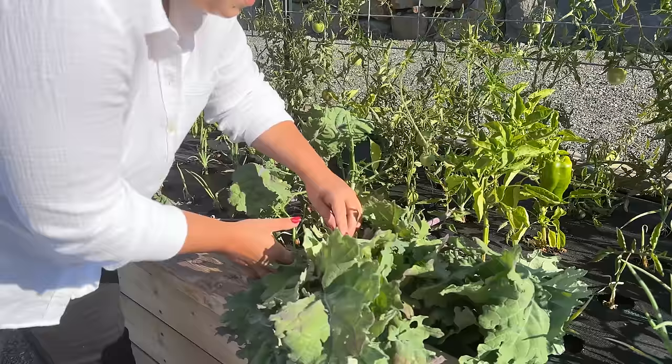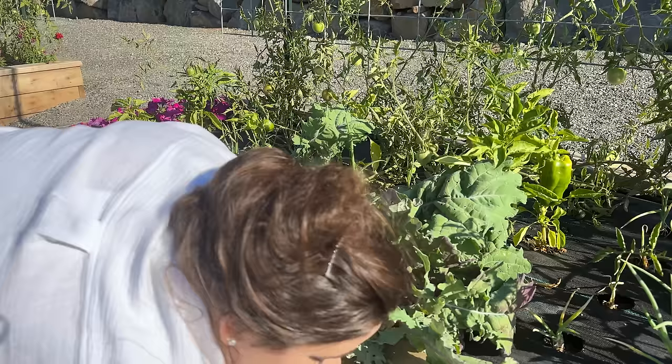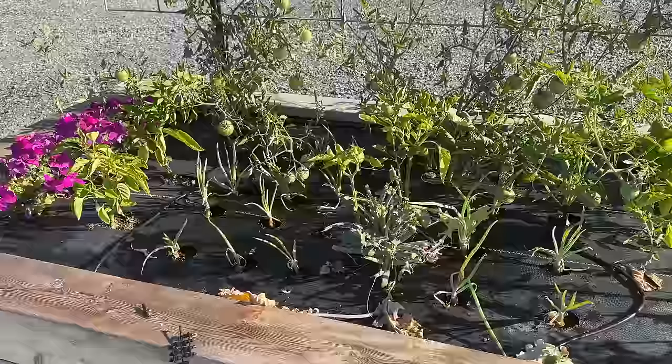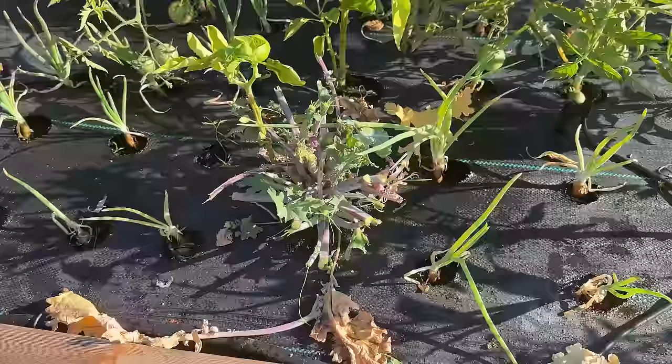All this is free food for the chickens. And there's some aphids on it, which is even better because that means they're going to get a little bit of protein. That gives that area a lot more space. I don't think this pepper plant is really going to come back from being smothered, but we just got a bunch of free food for the chickens.